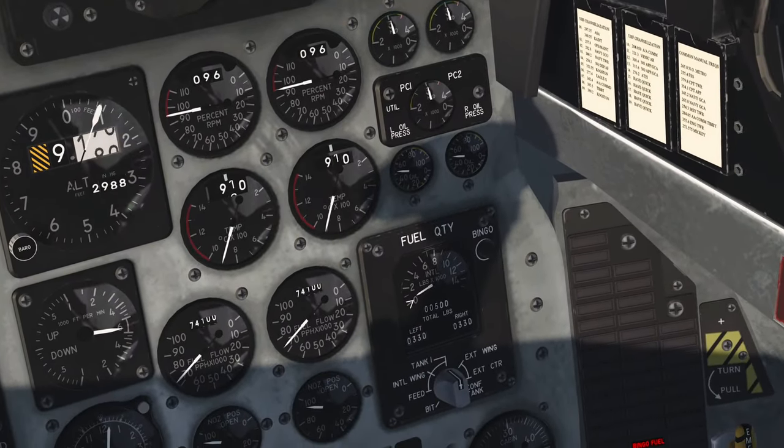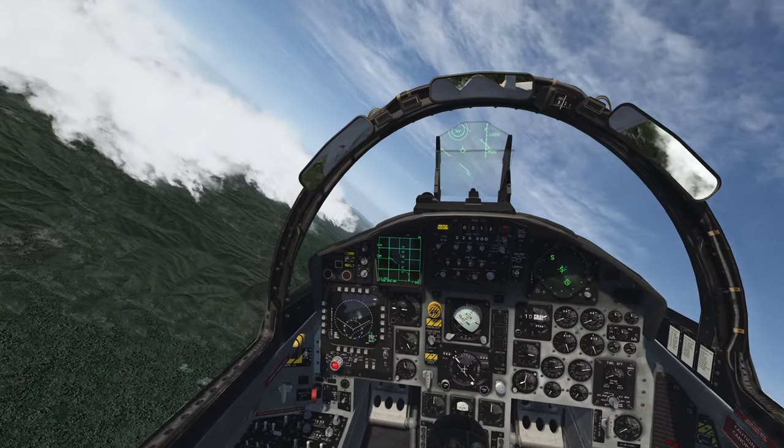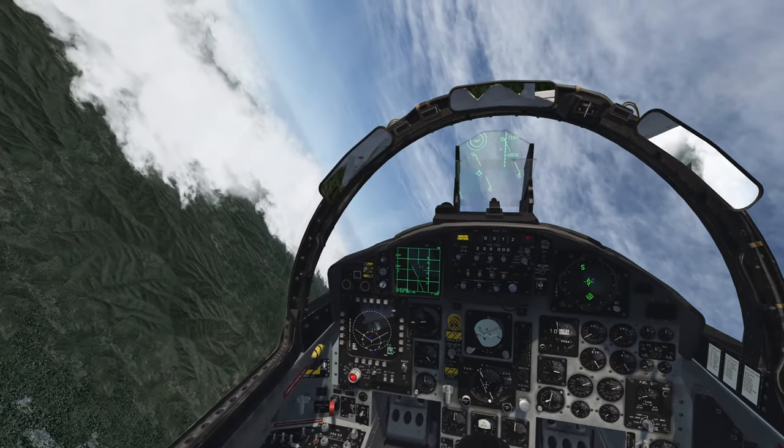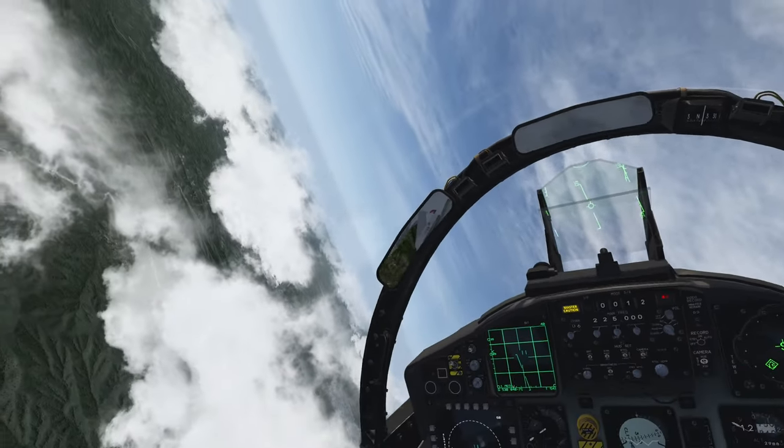Engaging. Drop. 500 pounds, zero fuel left. 2, 1, 9,000. Seriously? Oh yeah, I dropped the tanks.